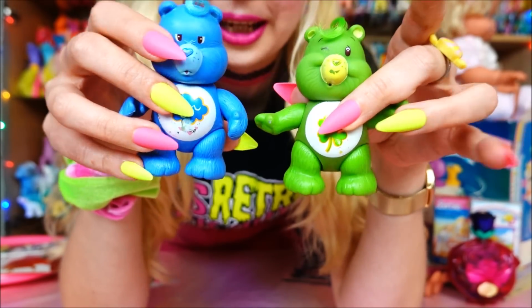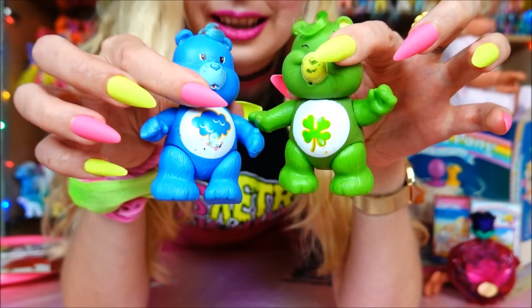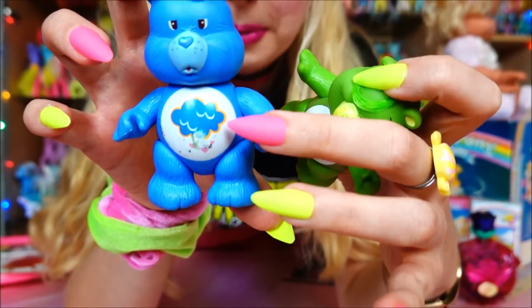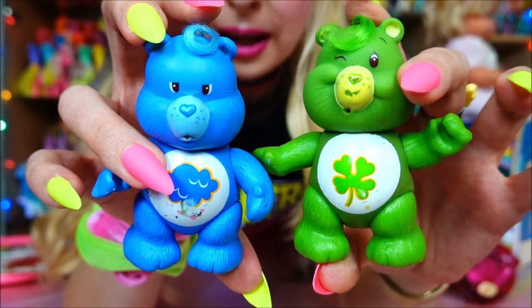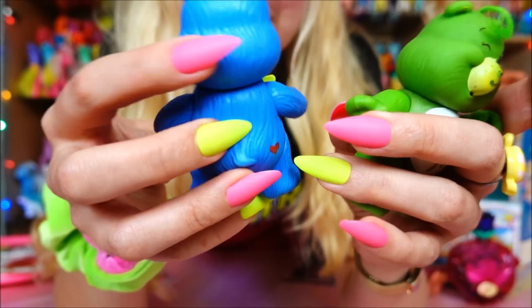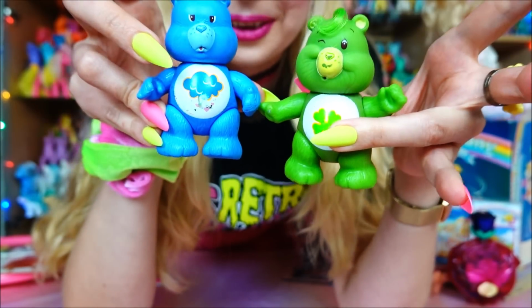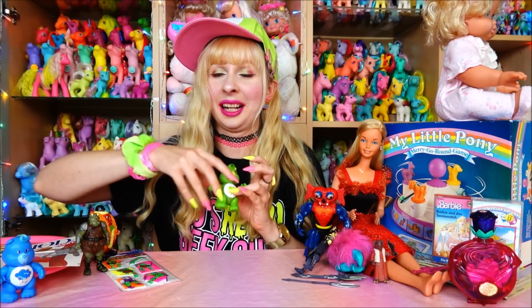They are obviously done by Kenner, early 80s, I think they're from 83, and they would come with little accessories that you would put in their hands. I don't have any of those, I don't care. This one especially has a little rub-on belly symbol here, and both of them have rub-on noses. It's okay. I cleaned them as best as I could. There are a couple of little dots still somewhere, but I love them. So two more Care Bears for my little Care Bears rainbow that I'm kind of building.